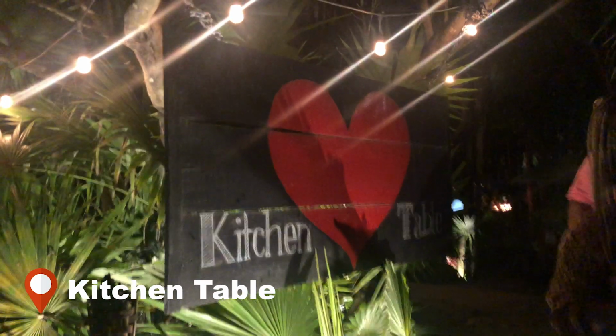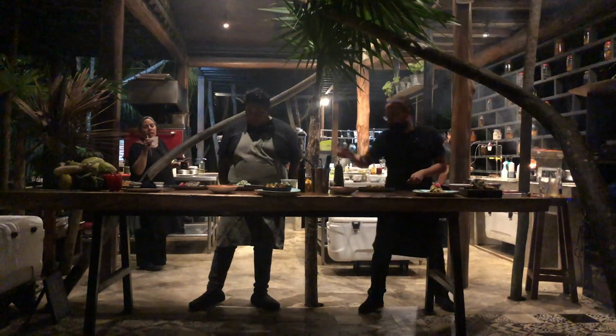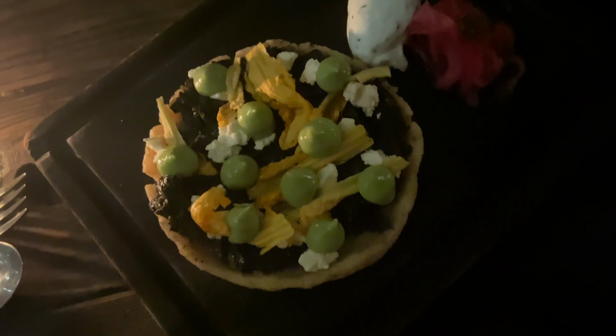For dinner that night, we went to Kitchen Table, which is another very popular restaurant in Tulum. My top tip: make a reservation. We waited an hour at a restaurant a couple doors down that was very poor, very bad. I would not recommend that place, but we had to wait an hour because we didn't have a reservation. This place was actually our number 2 for food picks in terms of fancy sit down dinners.